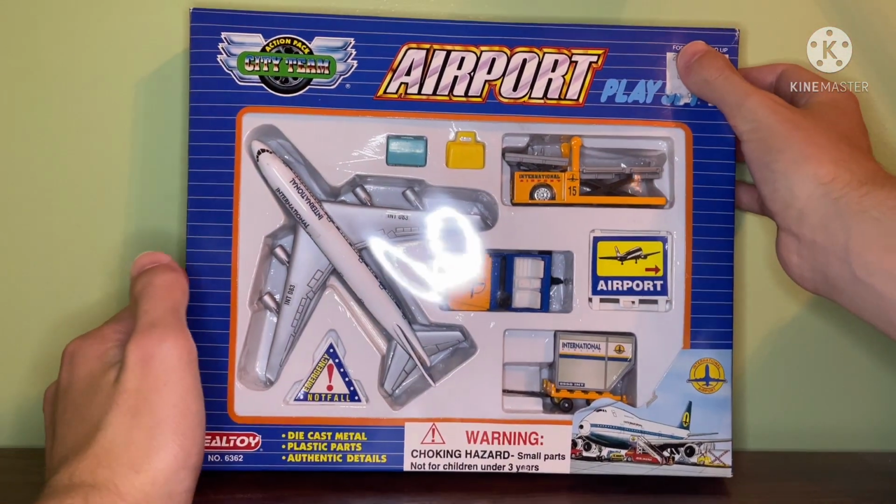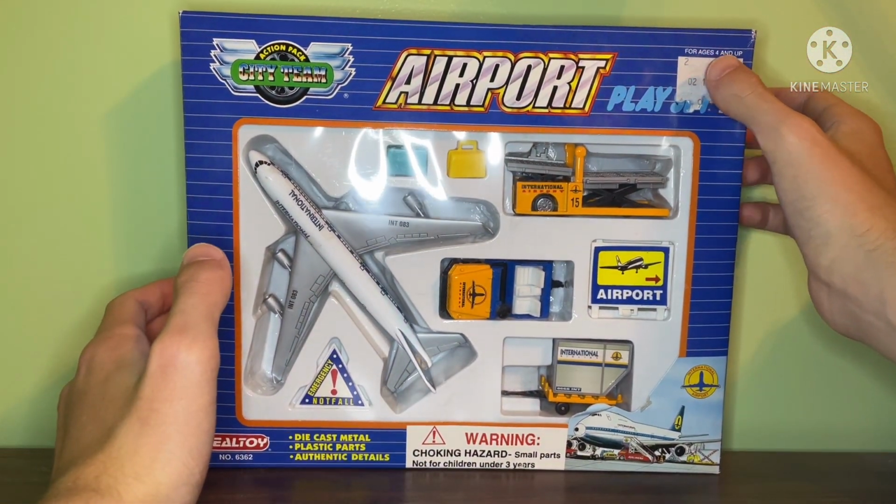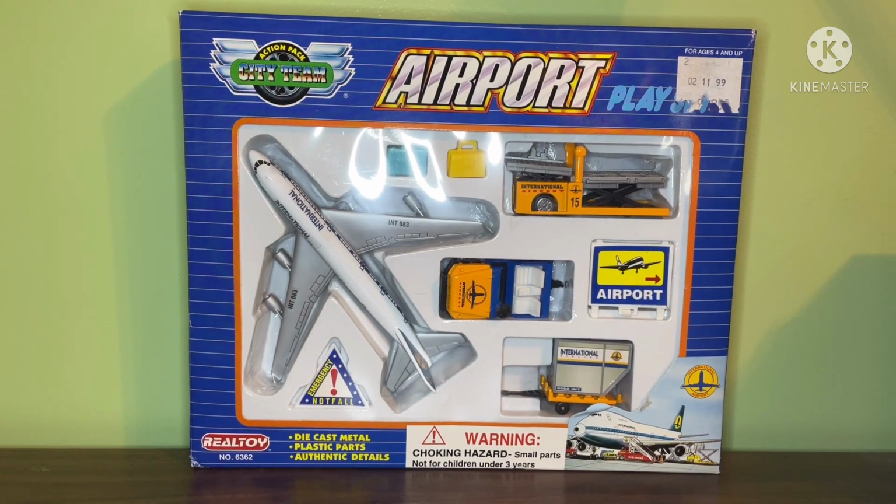In this video, I'm going to be reviewing the pretty old and rare International Airlines 747 Airport playset. So I got this plane off of eBay for Christmas last year for about $25, and I actually didn't open it for a little while, but after a couple months I wanted to open it up and see what the plane looked like. I didn't end up posting any unboxing videos or anything, but I did post some pictures of it on my Instagram a little while ago.